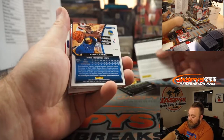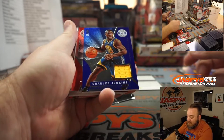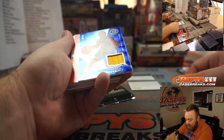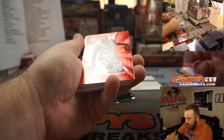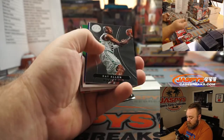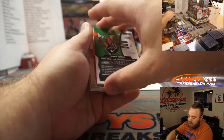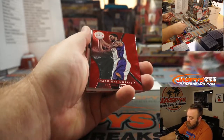We got a redemption, which is obviously likely or will be expired, but you can still submit it to Panini, see if they can still fulfill that or replace it. 48 out of 99. Relic, Charles Jenkins for the Golden State Warriors. That's going to Alan Shepard. Kyle Lowry to 499 for the Toronto Raptors, Daniel Tin. Jeremy Lamb to 299, Houston Rockets, Dylan Nubon. Dennis Rodman, relic for the Spurs, Robert Runkle.